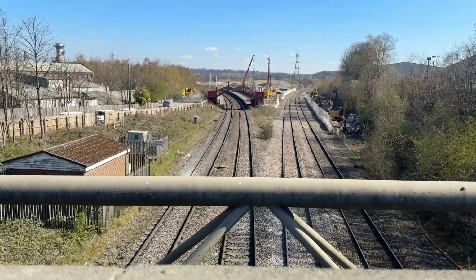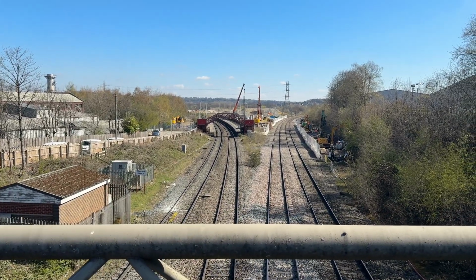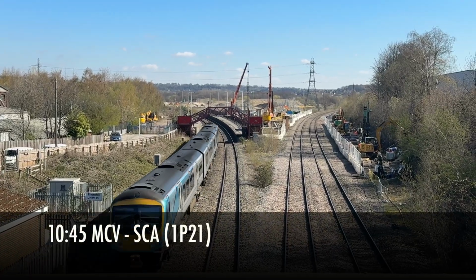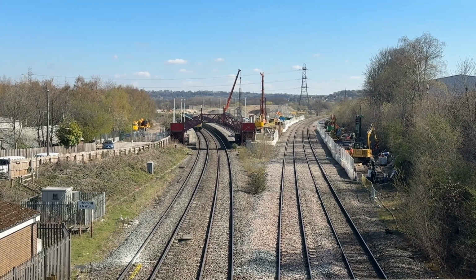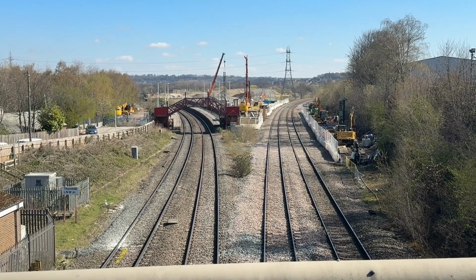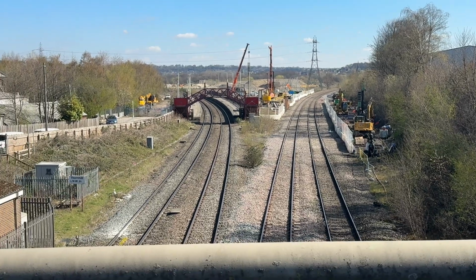So you can see that the current station only has platforms on the Leeds Dewsbury line. Train going through there. That is Scarborough train. So the line on the right goes to Wakefield, which is what we're going to do when we go on to Wakefield a bit later.